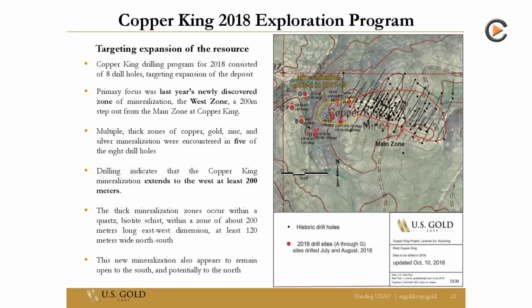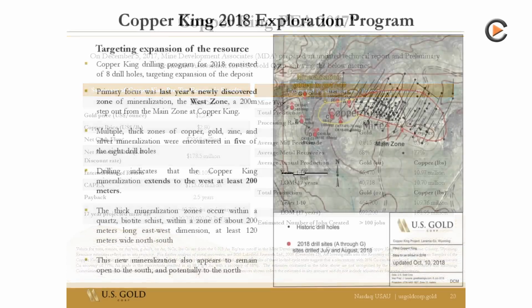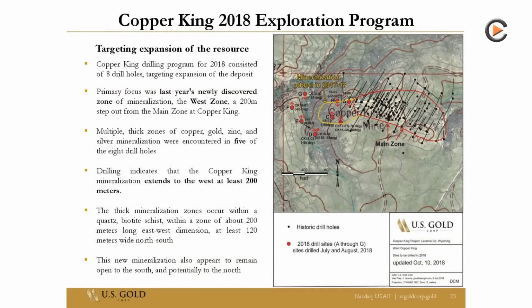And as you know, the Copper King deposit has been around for quite some time. The general belief in the industry was the deposit was really defined. Currently, our PEA shows about 1.1 million ounces of gold and 300 million pounds of copper, and we've now proven that there's upside. Copper King has a high-grade core center surrounded by a lower-grade halo. So we've added to that lower-grade halo. None of this is in an updated resource report yet, but it shows us that there is blue sky upside to the deposit. And we're very, very encouraged with that.